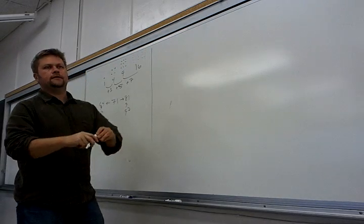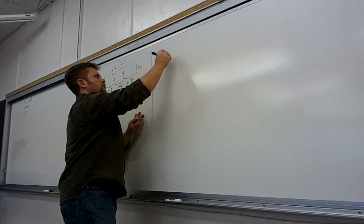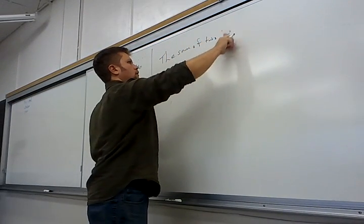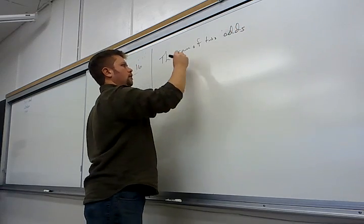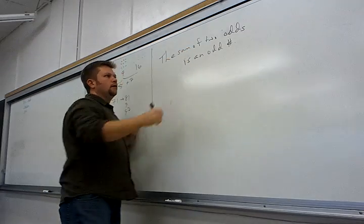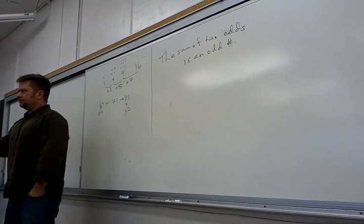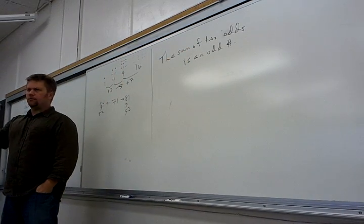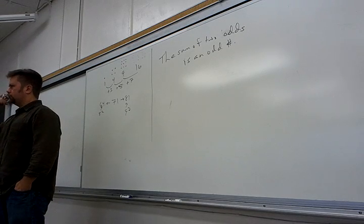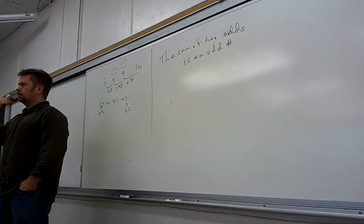So there's one that says the sum of two odd numbers is an odd number. What would a counterexample of that be? This one's actually a pretty simple example. So how do you find a counterexample? What would you do?